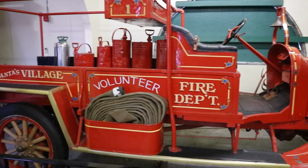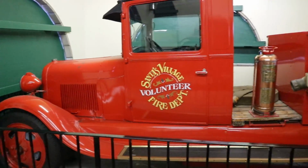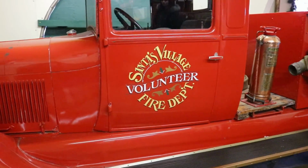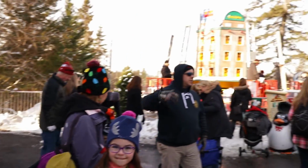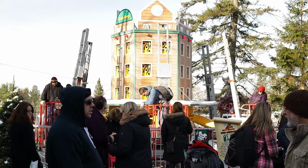They also have these old school fire engines over here. I don't know if these ever served any kind of purpose. I mean, I don't really imagine Santa's Village had an actual fire department, but for all we know, these could have been real fire trucks. Right behind the fire department, there's this fire department themed ride, and everyone's just going around in a circle.